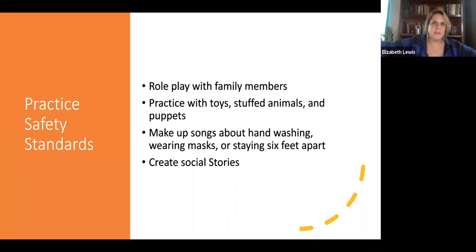Bring out some masking tape and use it as an opportunity to practice math. Write 1 through 6 down in feet and have them take the steps. The more we can reinforce these standards through practice and role play, the more accustomed they're going to get to practicing them independently, which is our goal. We want them to be aware of those.